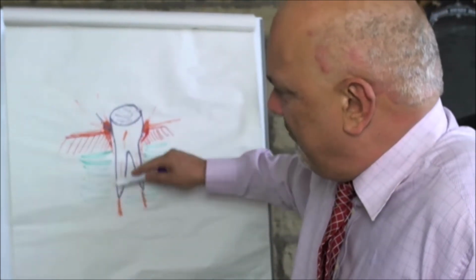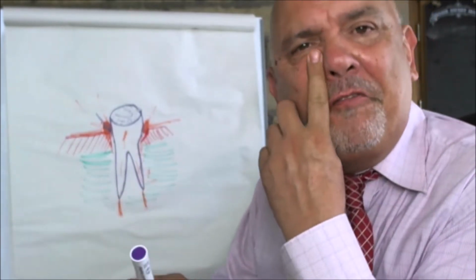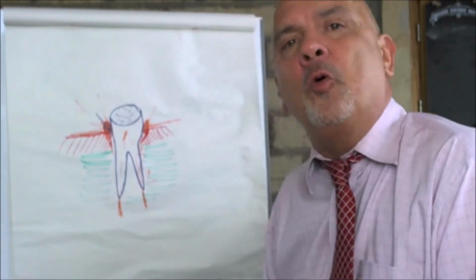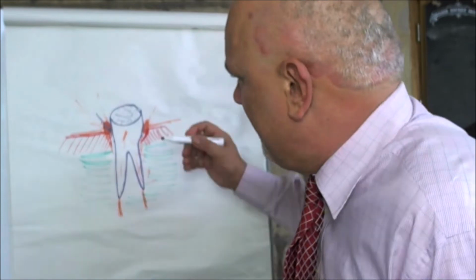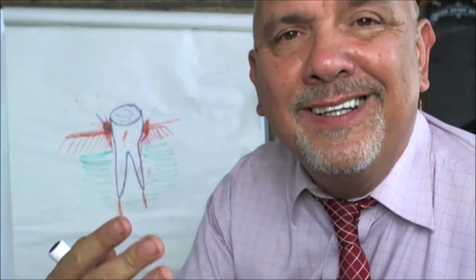There's your tooth, firmly rooted in this green area, the jawbone. There's your gums. Everything's fine. What happens is, in a healthy, normal human being, you're eating and breathing and going on with your life, and there's food coming into your mouth all day, every day, and there's bacteria. Always, as you eat and breathe, bacteria, yeast, molds, everything is coming into your mouth. And your immune system is protecting you 24 hours a day, 7 days a week.